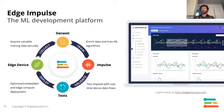Once you've created your impulse, you can test your model live on your devices. You can connect a device directly to the platform, or you can also import a test set directly into your project. Once you're happy with the result, you can deploy your model directly to your devices. We have different ways: you can create a binary directly for the boards that we support, the Himax being one of them, and you can also export as a C++ library once you are ready to merge your machine learning model within your whole application.